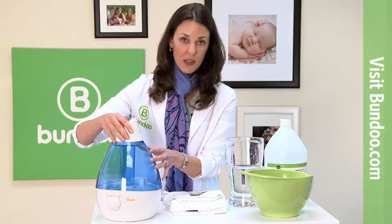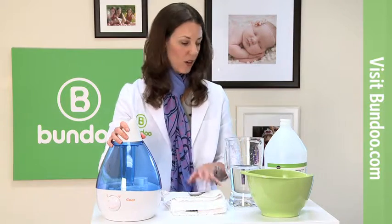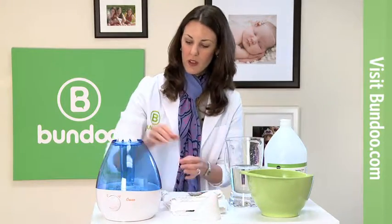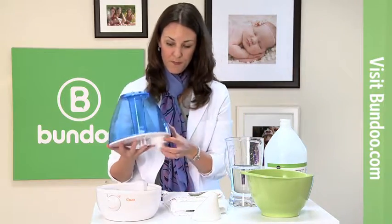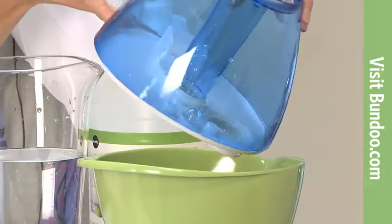Once a week, you want to clean it more thoroughly. Have the humidifier, a towel, a tablespoon measurer, some water, white vinegar, and a bowl handy when you're trying to do this process. Disassemble and completely empty the humidifier. Pour any remaining water out.